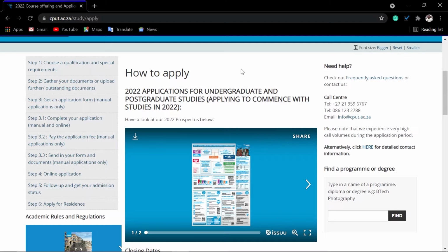There are 2 ways of applying at CPUT. You can apply manually, you can also apply online. But if you apply manually, you will need to pay some application fee. If you apply online, you will need to buy your own data or visit the internet cafe. So now you can compare.